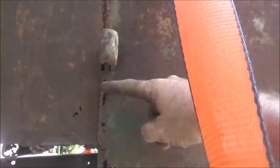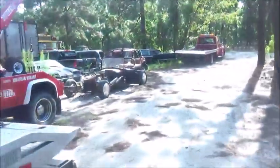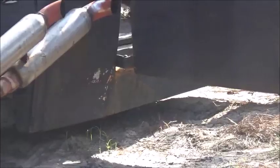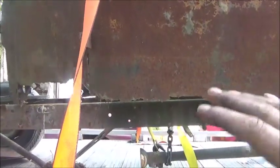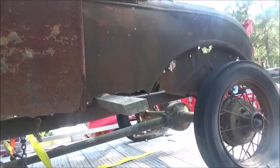The bottom of the doors only go to here, so they actually cut them doors off, as you can see, and then they've got a panel below it, and then they've lowered the cowl down, and they've done that, and then they have taken and raised the floors. They've actually just channeled the body over the frame a long ways, and that's why that car sits so low.